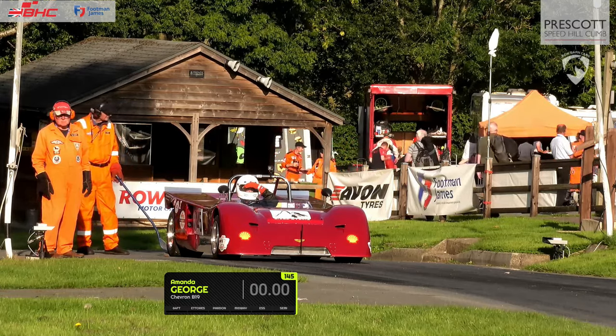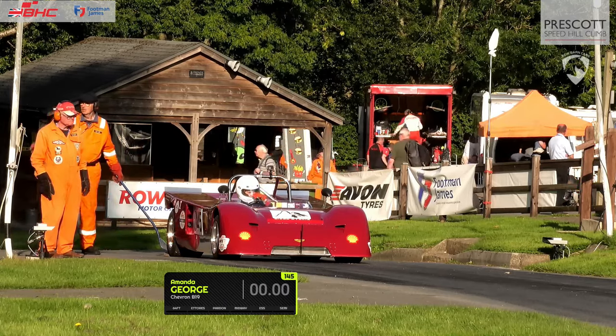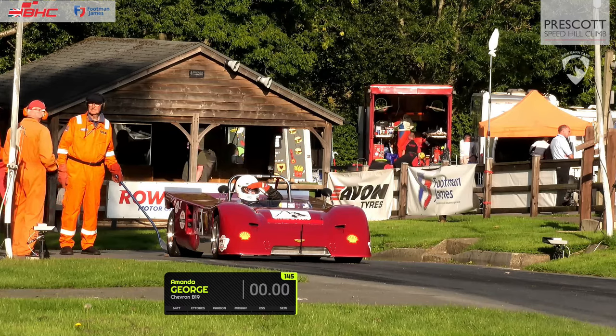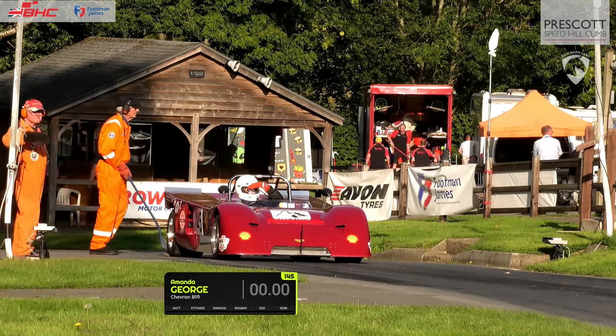Just a real treat to see cars like this on the hill. So this little batch now, I would call them priceless historic cars. And isn't it wonderful that they're still driving them up the hills, despite the fact that they're worth an awful lot of money. But this is one of my favourites.